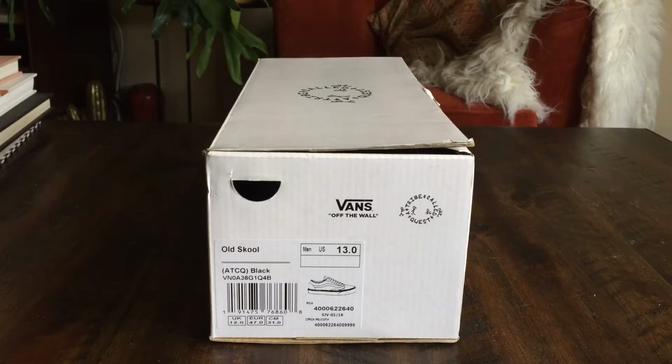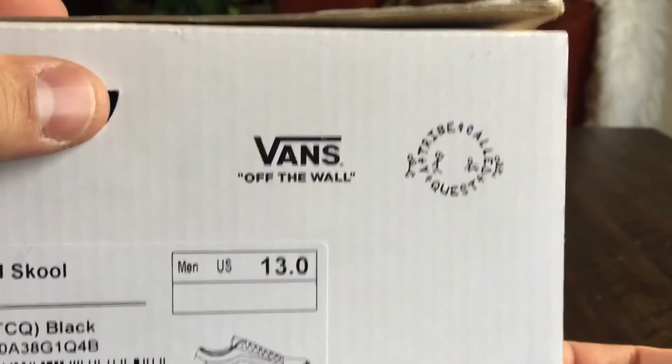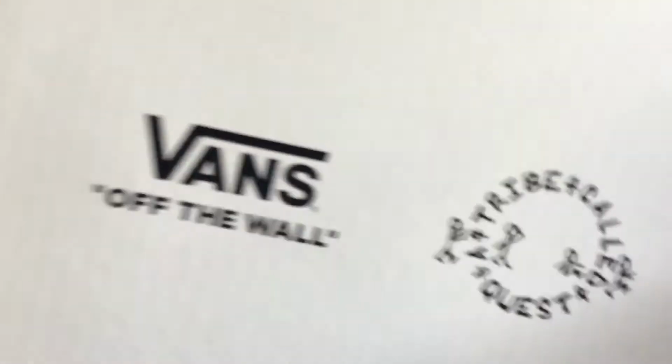Today I got a pair of Old Skools from the Tribe Called Quest collaboration. Colorway is black. These are size 13. And retail on these, I believe, was $75. Comes in this super clean white box here with the Vans and Tribe hits on the face and the back of the box, as well as the Tribe Called Quest hit on the top. Other than that, it's pretty much it.